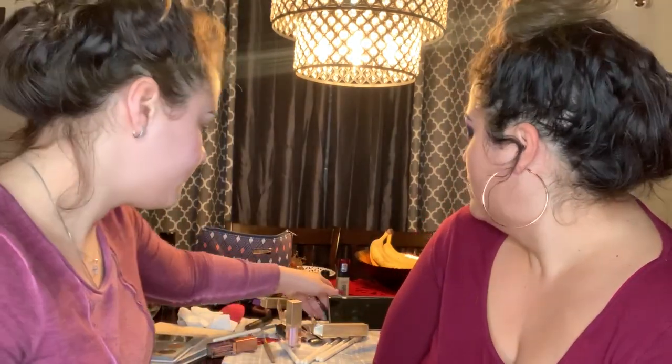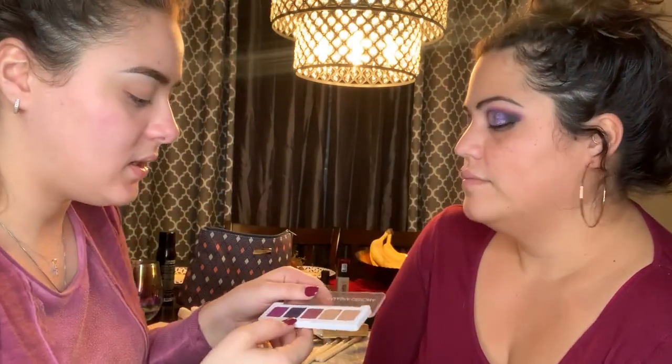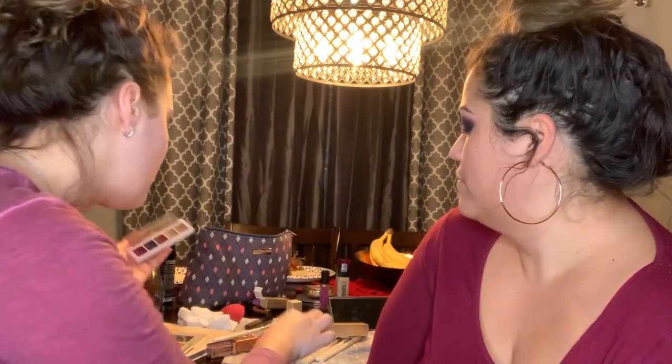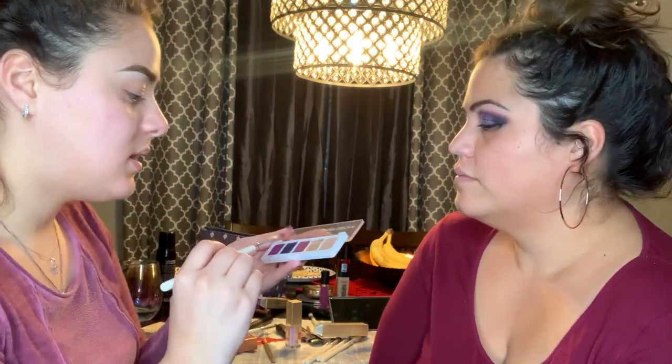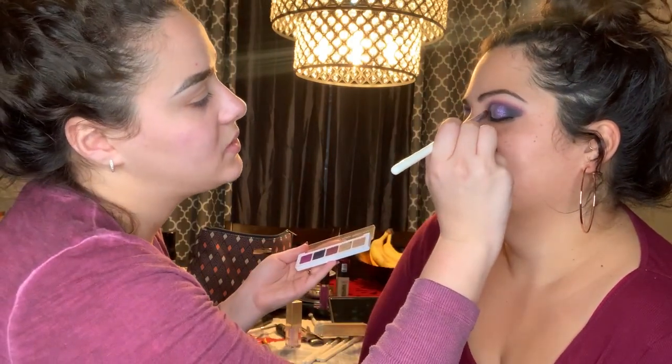Wow. Here we go. Alright, so we just added the Ballet Baby color on top. And as you can see, it just gives a nice subtle extra little oomph to the purple. Okay, so for the inner portion of the lid, we're gonna go in with the Blue Dahlia shade from the Natasha Denona mini Lila palette, and we're gonna put that on the rest of the eye where the primer base is.